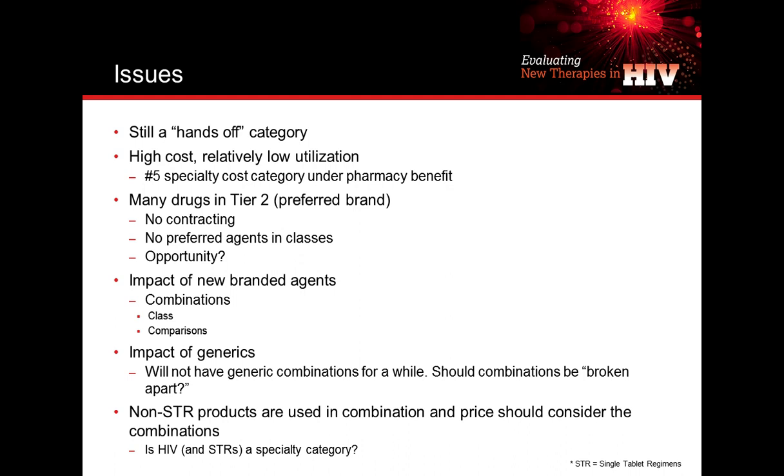The impact of new branded agents is high. Most of the new agents are combinations, and these come at a significantly higher cost than some of the monotherapies. This also makes it somewhat difficult to make comparisons. The impact of generics and pending generics is somewhat unclear. We will not have generic combinations for a while, and this also begs the question of should combinations be broken apart. I know Dr. Kogelman has some opinions on that.